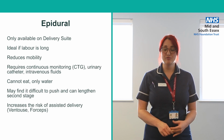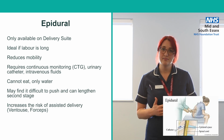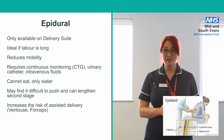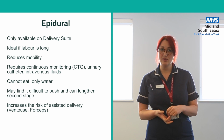An epidural is a regional analgesia that is used to help block the discomfort from contractions. There's lots of things that need to be put in place for this, as seen on the screen. Please be aware that if this is your choice, you'd need to be on the consultant-led unit, as continuous fetal monitoring will need to be used.